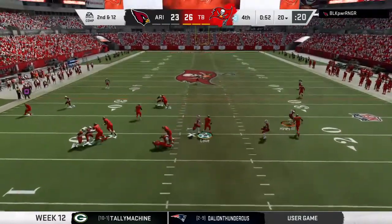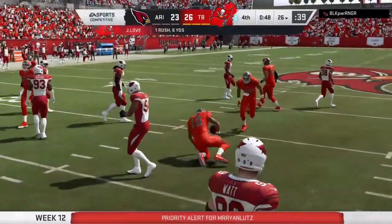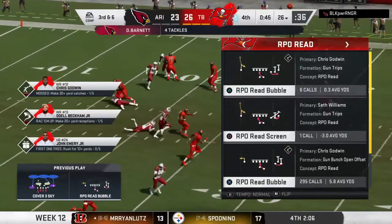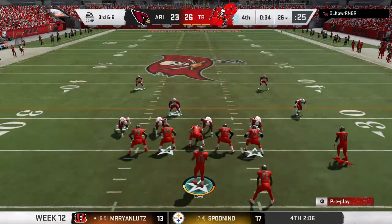Now a fake on the give here as they try the run pass option. And he'll go down at the 26 following a gain of 6. Brings up 3rd and 6.